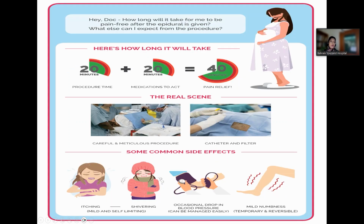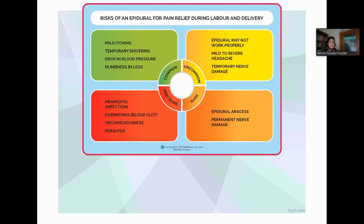And here is how long it will take. Sometimes the procedure time will be 20 minutes, but the medication time will also be there. So we give a total tentative time of around 40 minutes for pain relief. This is the real scene. And what are some common side effects? This is itching, which is mild and self-limiting, shivering, an occasional drop in BP that can be managed easily, and mild numbness, because when we are threading the catheter, they may be felt, temporary and reversible.